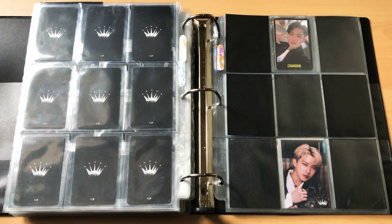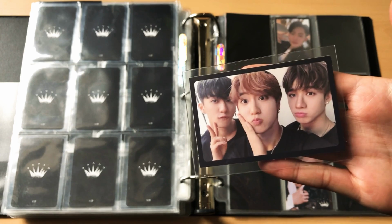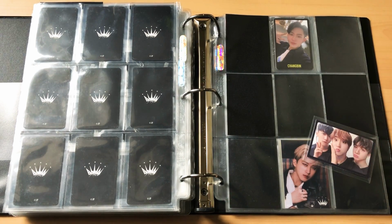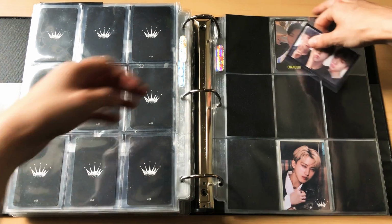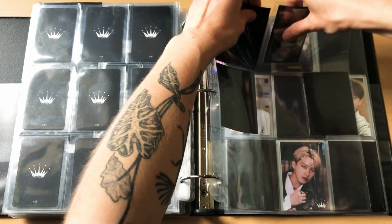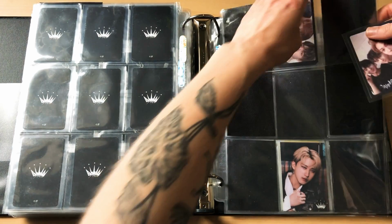And then this is just going to be a random unit page. So I finally have this 3-Racha unit. I'm so excited. I can't believe it took me so long to have it as a 3-Racha collector. So we've got that I am not unit, as well as this Felix Jongin Bangchan one.